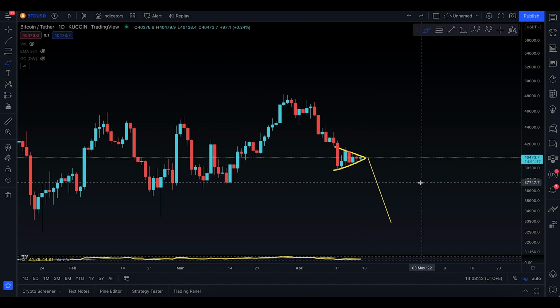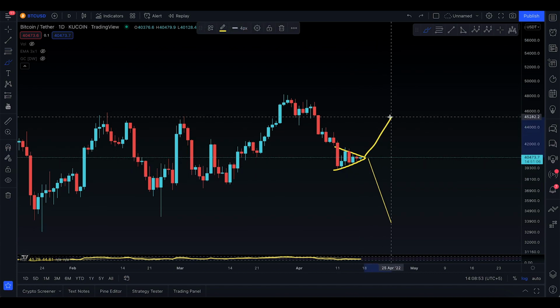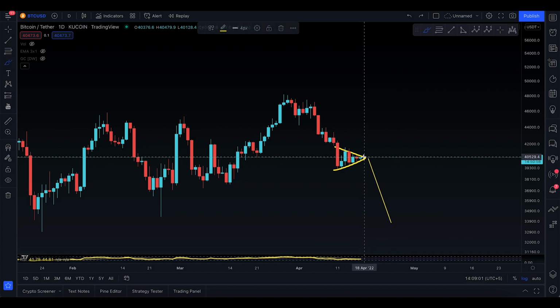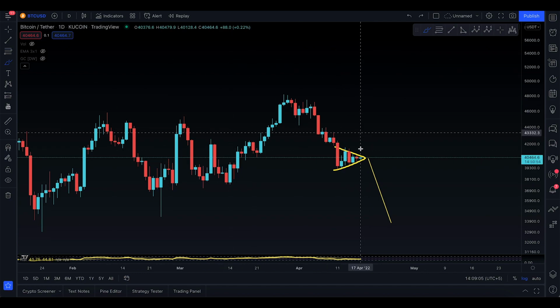So the thing that remains is in which direction are you going to break? Can you actually stop continuing and reverse from here? It's possible. You can still break to the upside. So tomorrow we have an answer, or today we're going to get an answer. But anyway, the maximum time is today or tomorrow, okay? Not any more than that.